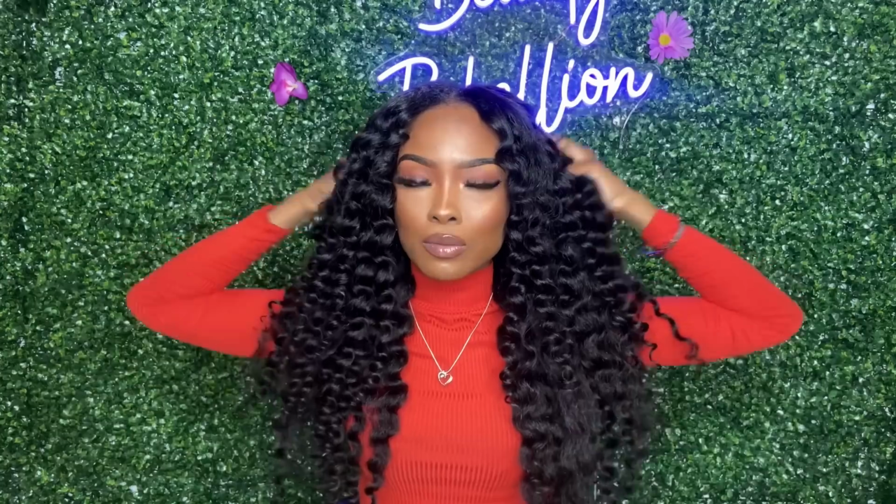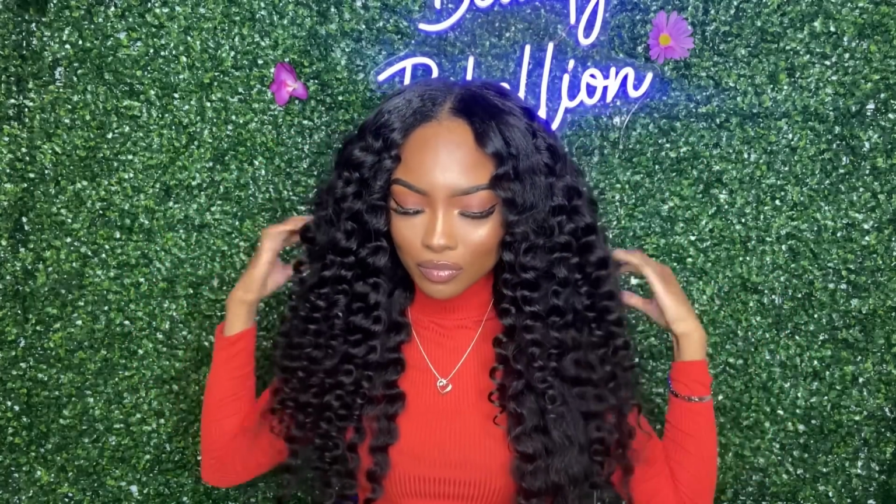Now this curl, y'all, I can tell. I can see that my part is not in the middle. But guess what? I don't care, because my curls look popping. I absolutely love it, y'all. So this is pretty much the finished look. I'm trying to figure out if I want to pull the curls out just a little bit. I'm not going to pull them out, but I am going to like stretch them just a tad bit, just pull them a little bit to give it more volume. And yeah, this is the finished look, y'all.